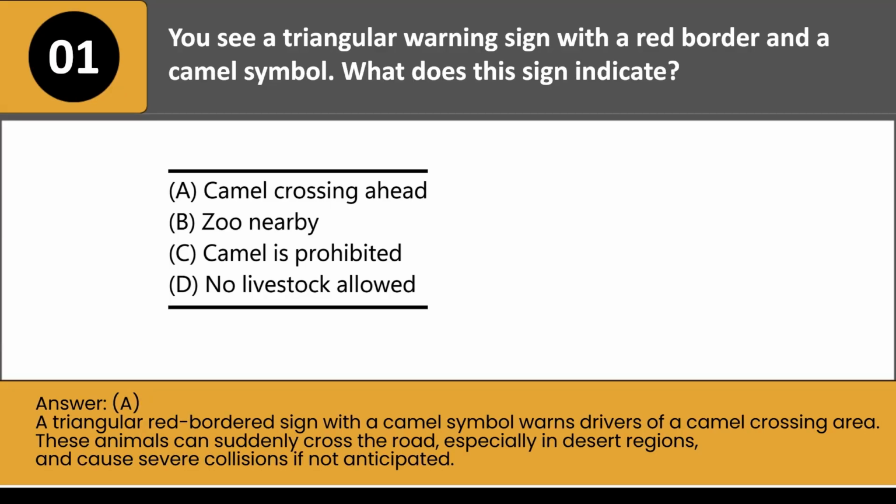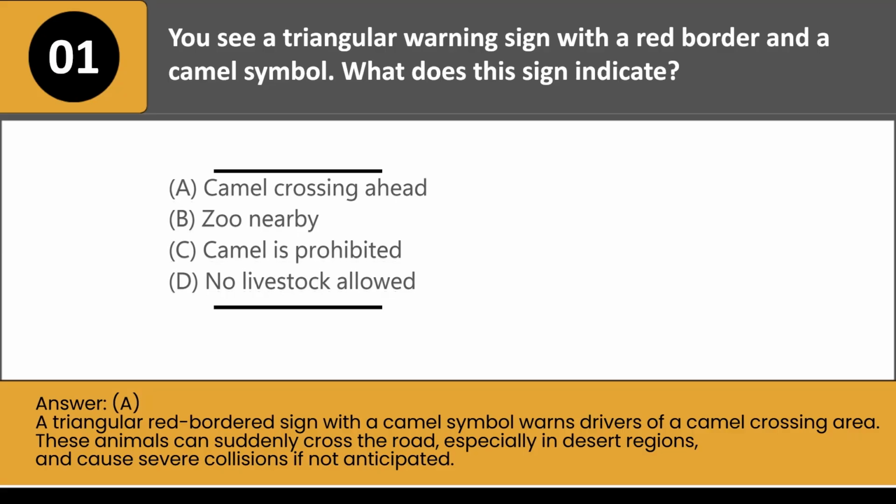A triangular red-bordered sign with a camel symbol warns drivers of a camel crossing area. These animals can suddenly cross the road, especially in desert regions, and cause severe collisions if not anticipated.